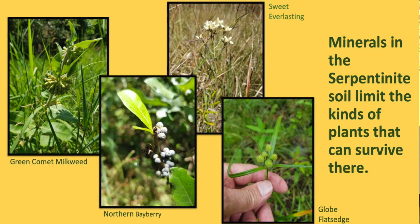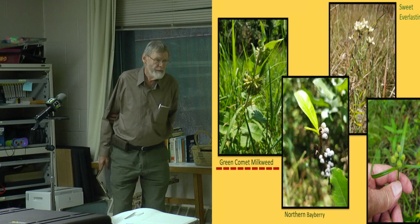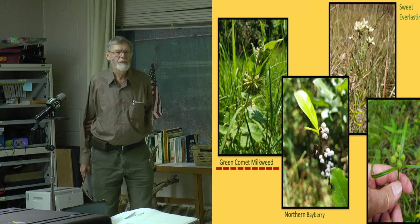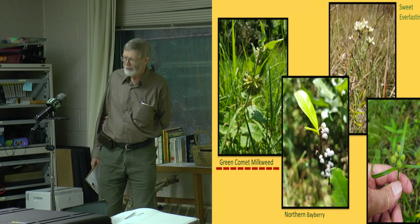And some of the plants that we find in our barrens, they're kind of interesting. The two that I like especially are a little sedge down there called globe flat sedge. It's in the lower, let's see, for you it would be the lower right. And the upper left, the green comet milkweed, which now we just call green milkweed, because apparently it's all the same species of milkweed. The green comet milkweed, New York State regards as being a rare plant. It's what they call an S2 plant.